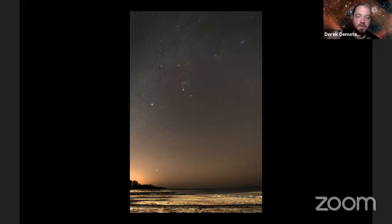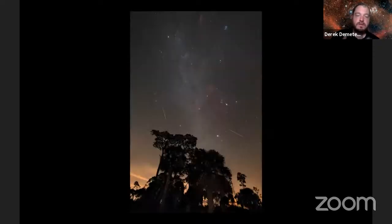And unfortunately, I haven't gone out there to get a shot of the Milky Way. Every time I tried to go out there, it's been cloudy. So hopefully in the future, I'll be able to get some great Milky Way shots. But Orion, I've done some really great shots of the wintertime from this location, and it is a fantastic place to go and stargaze. This is Steinhatchee, just north of Shired Island.